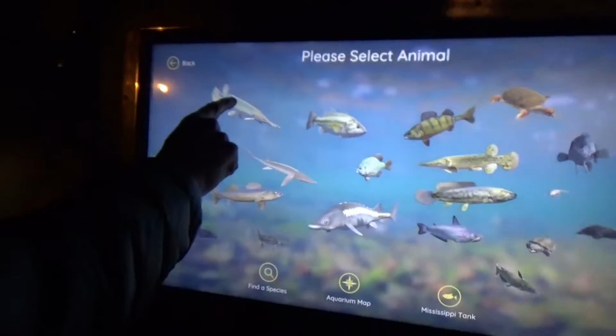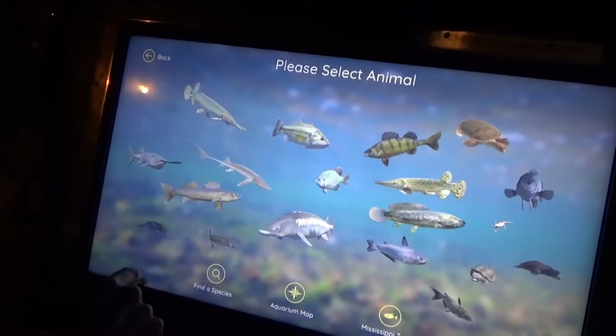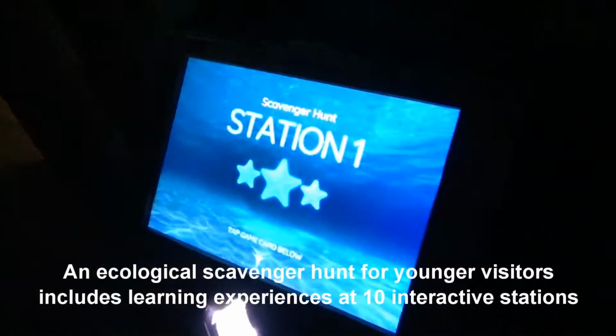This is the aquarium map. So please select the animal. So it's called a long nose gar. I didn't even know that was in Mississippi. That's cool. This can really teach the kids, too, about the different fish. But you can select the tank that you're at, and it'll show you what kind of fish are in there and tell you something about every species. So pretty cool, pretty educational. So it's like a scavenger hunt type thing. That's station one, where they can scan a game card.